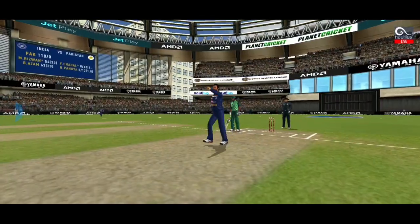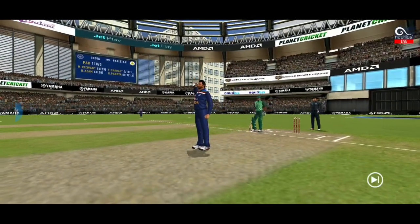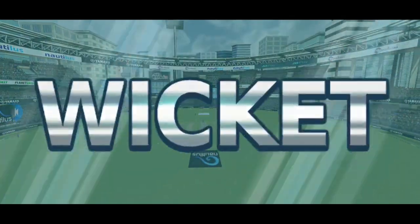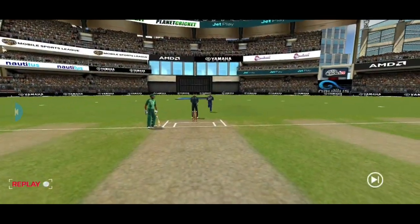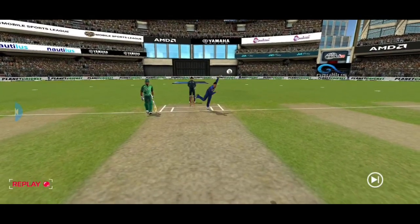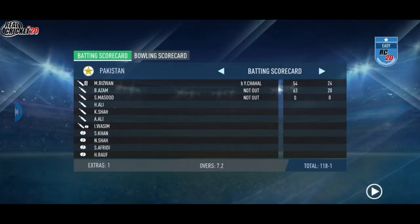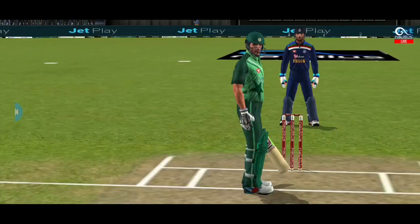Edged and onto the stumps. He's gone. He is taking the long walk towards the pavilion. What a ball. That is an absolute ripper. He has produced a peach of a delivery.